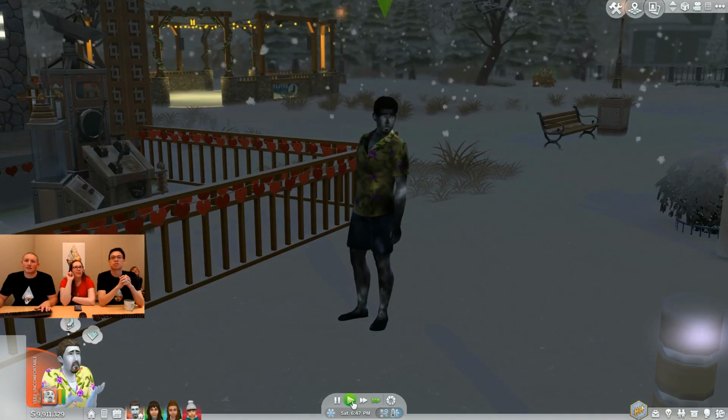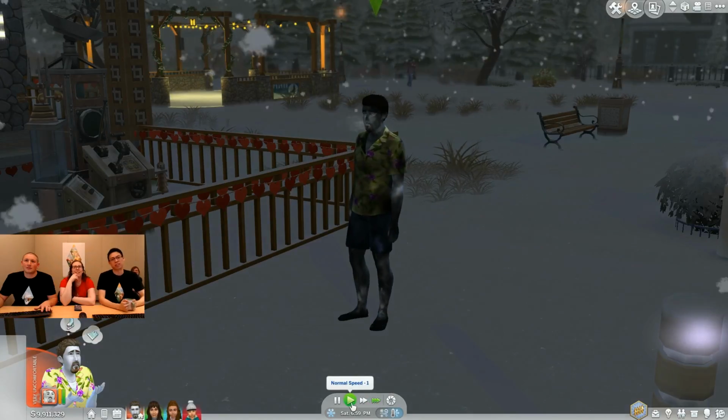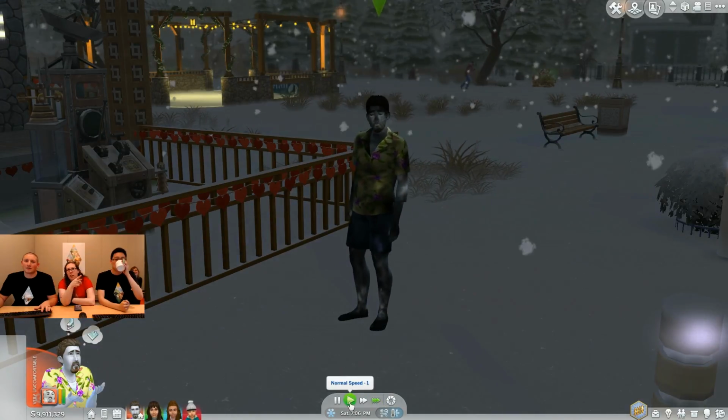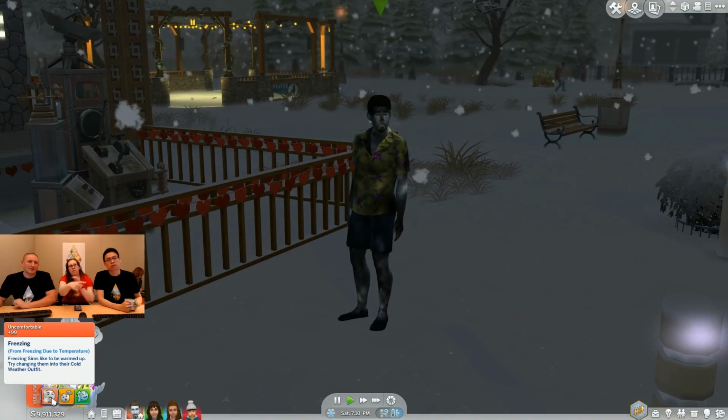Yeah, they wanted it. Normally his skin turns blue. Well, you can kind of see it's blue underneath. He just got struck by lightning. Oh, you want to see the buff again? Just the uncomfortable buff. This one makes it even higher.